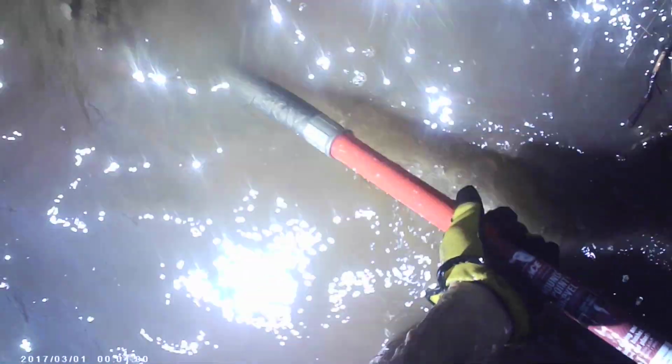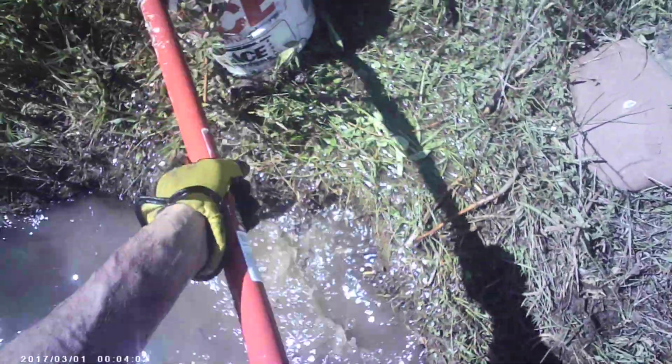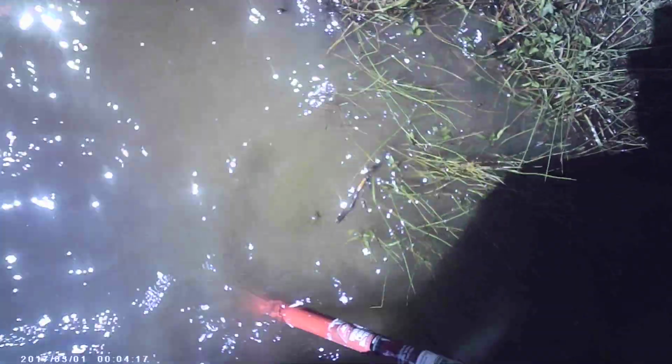Maybe even more, because I'm not worried about trying to get water up over the top of my waders, because I'm just wearing shorts and an old pair of tennis shoes, which makes more sense.